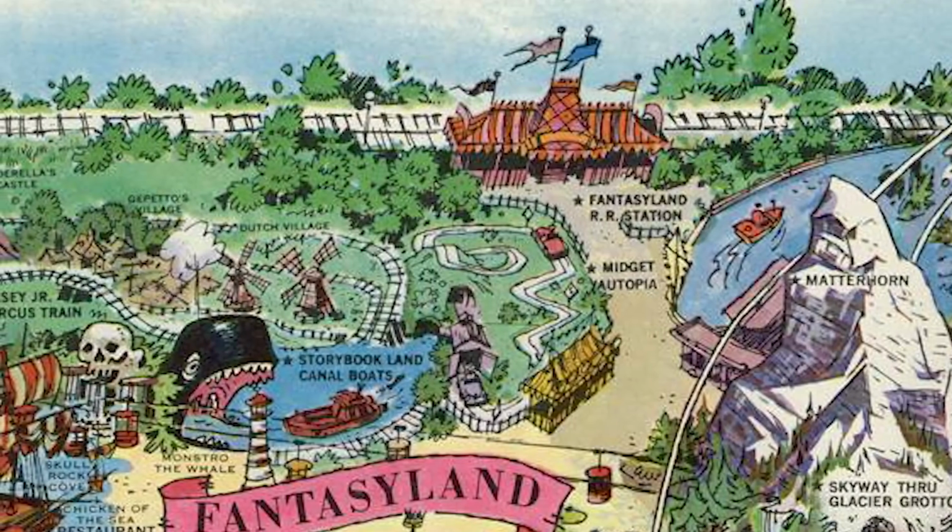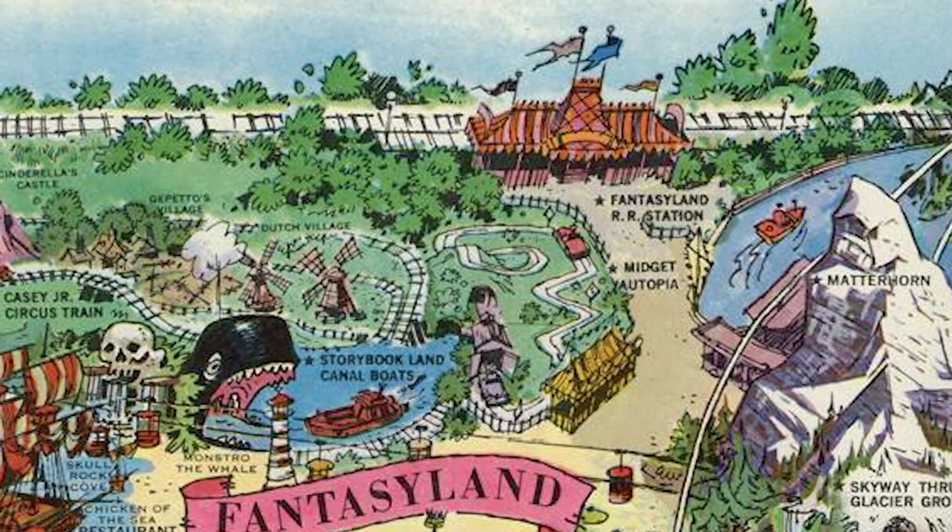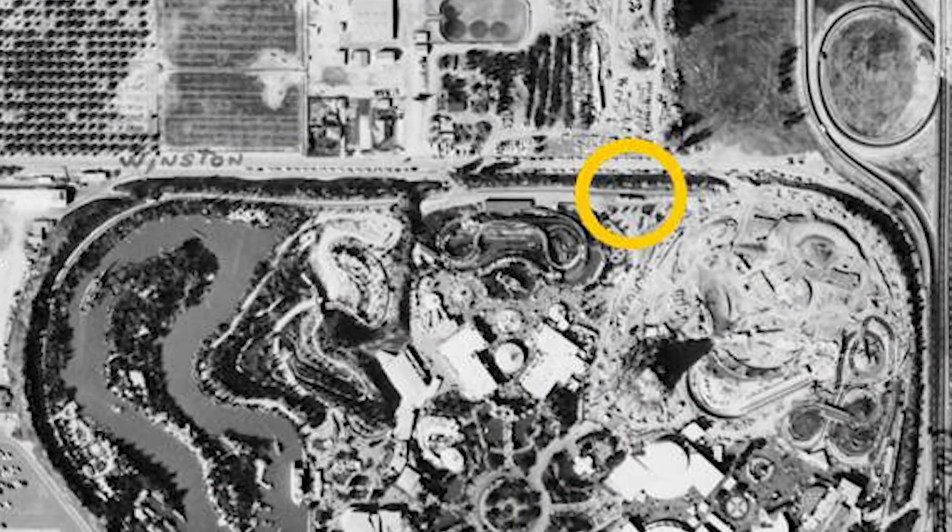This may be the edge of Fantasyland and the edge of the park that we know today, but this wasn't always the case. Once the Disneyland Railroad ran at a straight line on the north edge of the park, and this expansion was years and years away. It's funny to think that Midget Utopia and the Storybook Canal Boats used to be the outer edge perimeter of Fantasyland and of Disneyland. It seems weird to think about where I'm standing today was once the outer edge of the park. This would be where the Fantasyland depot would be, where you could catch the train to take you back around to the southern side of the park.